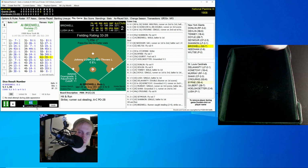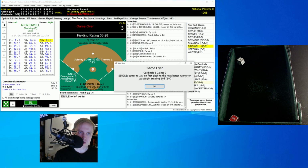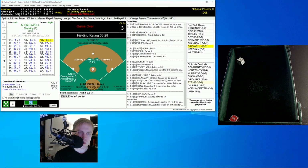2 away, and Bridwell stays up there. And his final roll is going to be a 51 for an 8. That's a single, and he gets to first, and then it's thrown out stealing again. That's hit number 6 for the Giants. I don't know how many people the Giants had thrown out stealing. Let's take a quick look here and see. They had 4 men caught stealing. Donlin did steal a base, but 4 men were caught stealing.